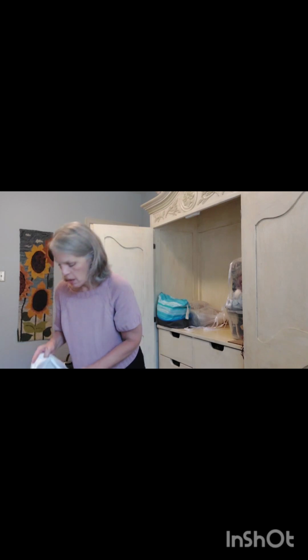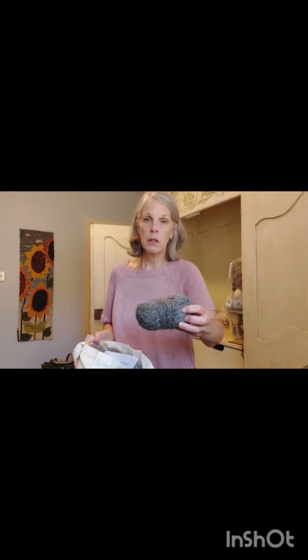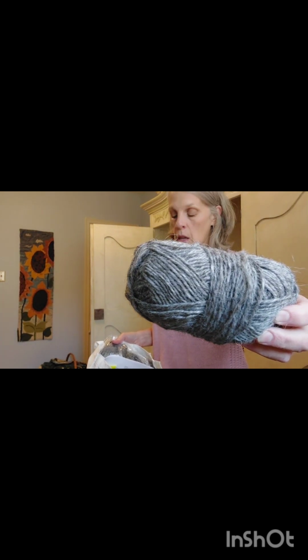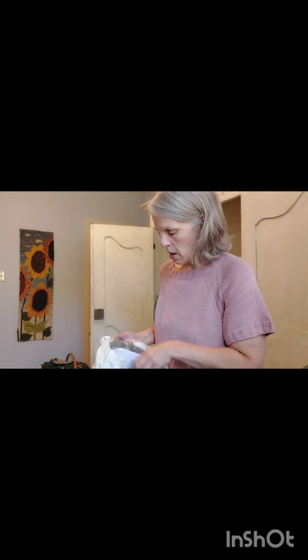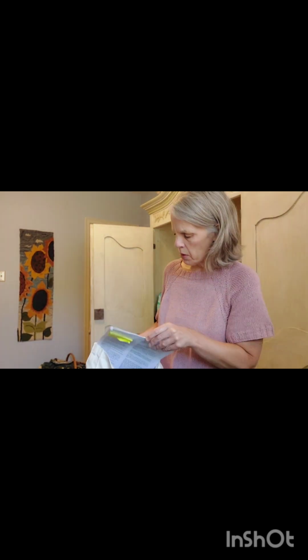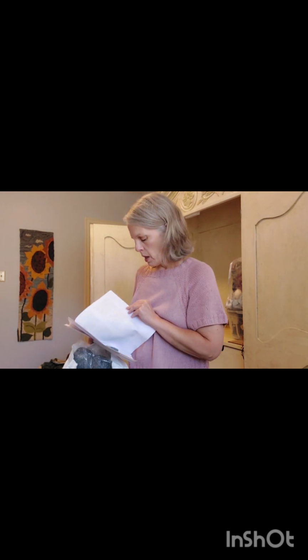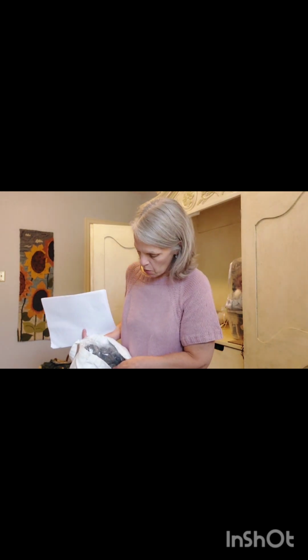I have Let Lopey. Let me see if I can find, well, you can look at this one. I actually started a sweater in this, and stopped. What sweater was it? One moment, please. It's right here. Sev by Isabel Kramer. So I might go back to that and finish it off, or I may rethink what I do with this. But I have enough Let Lopey for a very warm, cozy sweater.